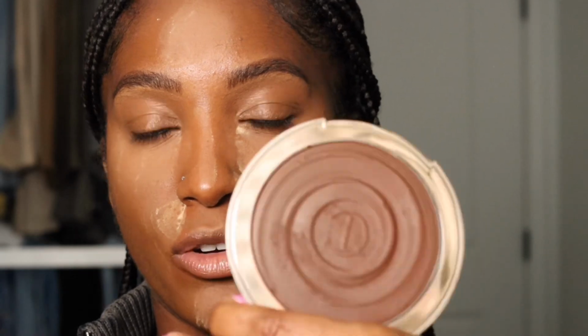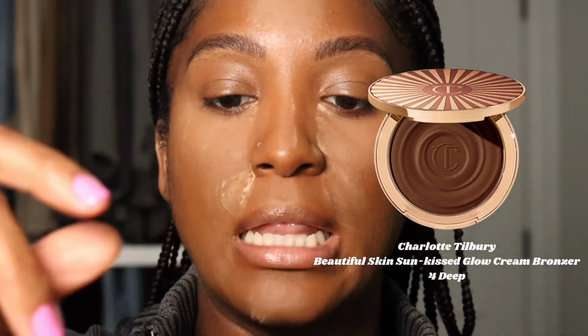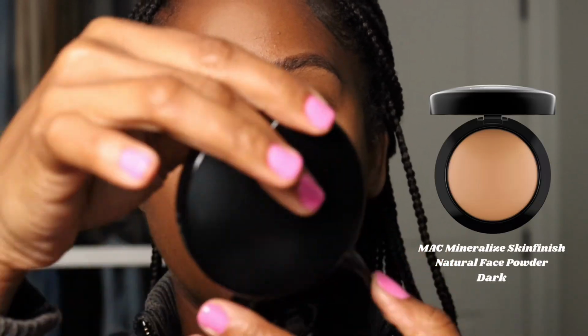So now I'm gonna use my cream contour just to do a little light cream contouring. Not anything crazy, but I like to give my face a little depth, right, first, and then I'll go in with a bronzer on top. MAC Mineralized Skin Finish in the color Dark. This is just like an oldie but goodie product. It makes everything look so natural.